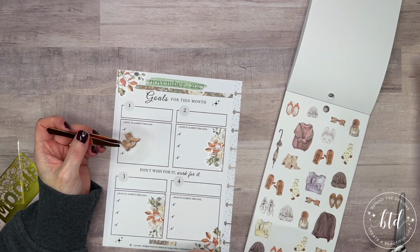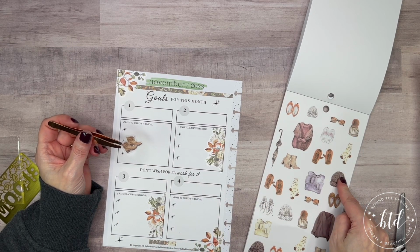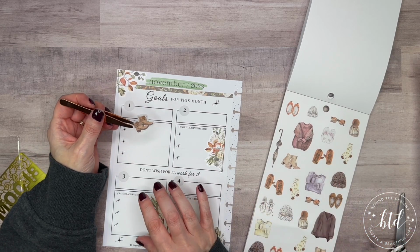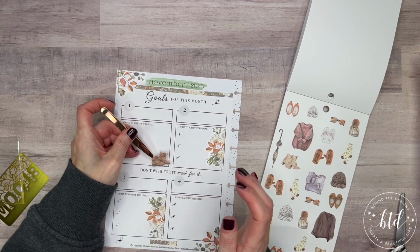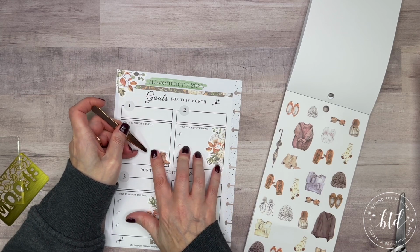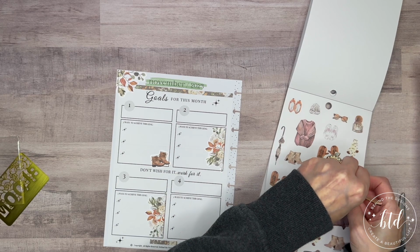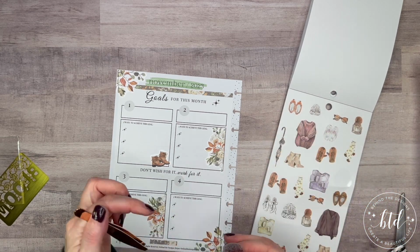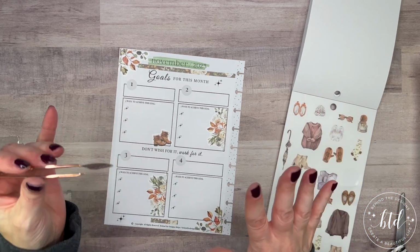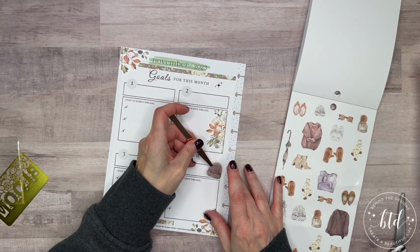And then if I do, let's see, this hat is really cute. Okay, so that's what I'll do. So I'm going to put the boots here. And then I'm going to take this cute little hat. This just makes pulling out your goals fun. I'm going to put this cute little hat here.